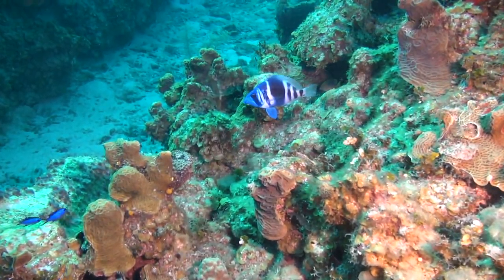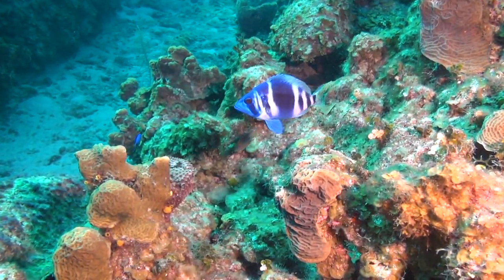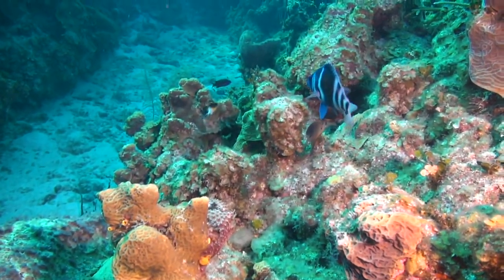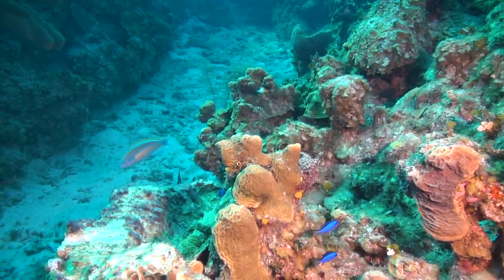So this hamlet here is different because it won't lay eggs or create a nest. It will spawn and release all of the eggs just into the water column. So there are two different ways of breeding on the reef, or multiple different ways.